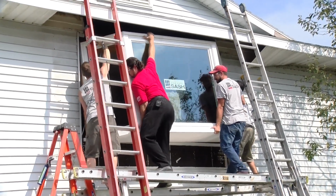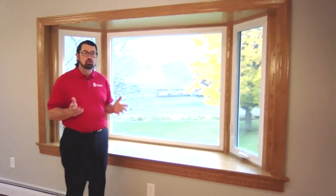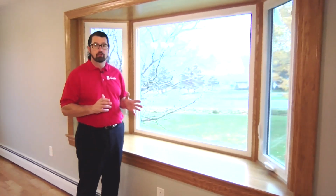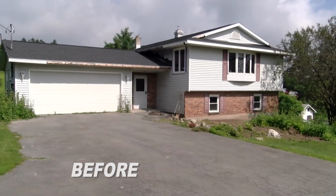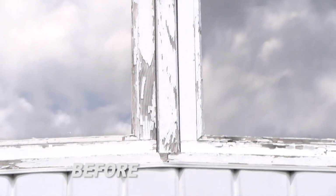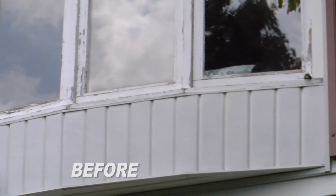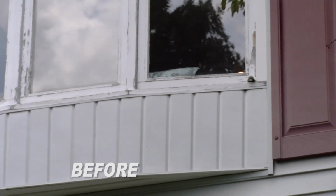Now the project is complete and this bay window has turned out absolutely beautiful. It truly becomes the focal point of this room. Now, if you remember before, the old window, old construction, it was built in the 1970s, and it just wasn't made to stand up to the harsh weather that we have here in central New York. So what we did is we converted it over to a New York Sash brand window, much more energy efficient. Now there's some features on this window I'd like to point out.